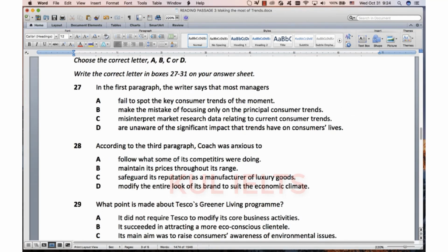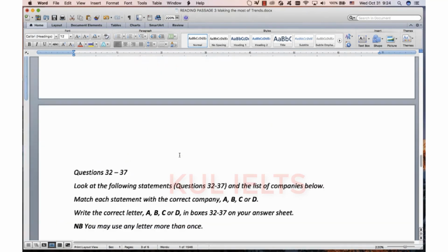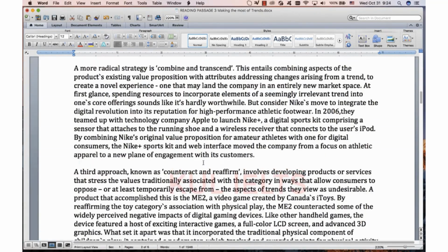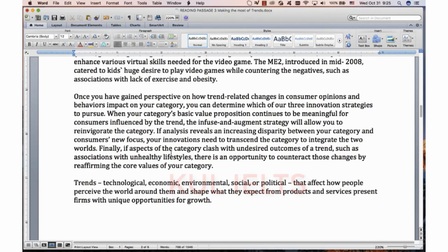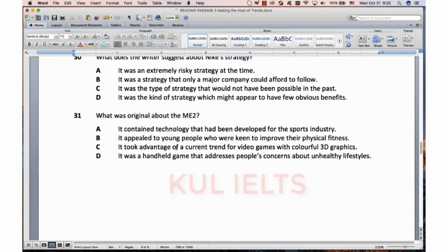because they say first paragraph, third paragraph, and we want to just go and find that and see where that is. So first paragraph, third paragraph, but we're looking for that ME2, and we see it all the way down over here, all in this paragraph over here. So the multiple choice ends here, which is not such good news because it's most of the text. But anyway, let's continue. So we know where the multiple choice is.